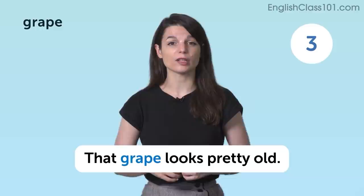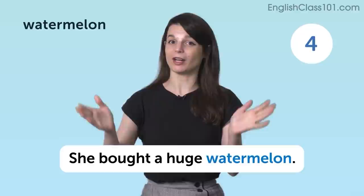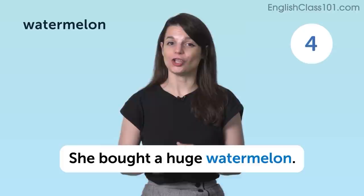Watermelon. So a watermelon is a very large fruit. It's green on the outside and pink on the inside. She bought a huge watermelon.